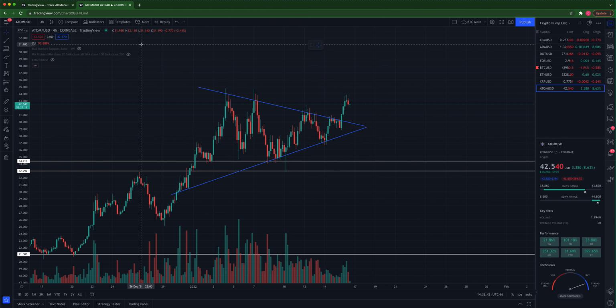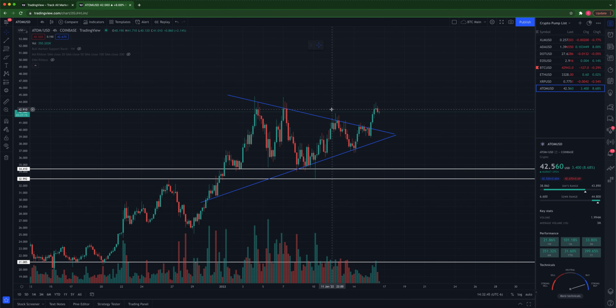Now let's jump right into the charts here. I'm on the 4-hour for Cosmos. As you can see here, we have a symmetrical triangle pattern that has formed, and we have broken out right here late last night, or I guess early morning. We had a 4-hourly candle close above the resistance line. And we have multiple touch points on the upside here, here, here, and here, and we have multiple touch points on the downside. So this is a few week long pattern, and I want to show you guys the target.